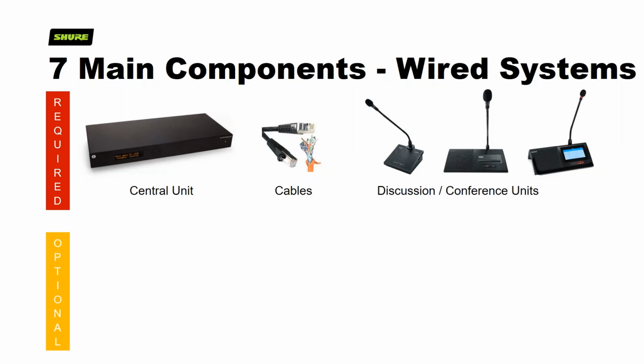And then finally, you need conference or discussion units with gooseneck microphones, and there's usually an assortment of different ones with different form factors, different features for control, maybe different lengths of gooseneck microphones. But some assortment of conference units and cables and a central unit that gets you off and running.